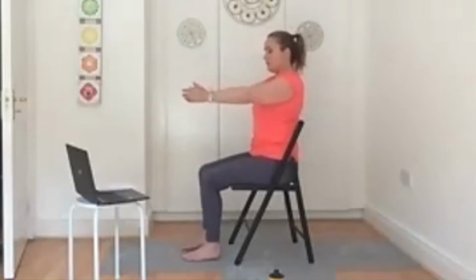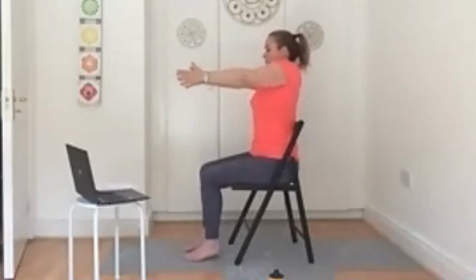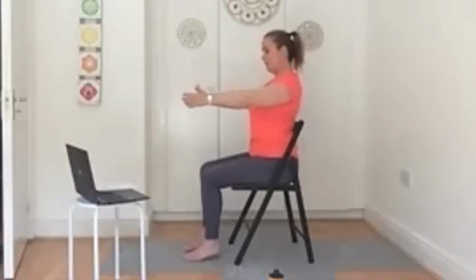And then as you inhale, lift the shoulders up towards the ears and squeeze. And as you exhale, shoulders down towards the waist. And you should feel the shoulder blades moving. Inhale, shoulders up and squeeze. Exhale, shoulders down towards the waist. Go for 1 more. Brilliant. And then come back to center, to a neutral position.